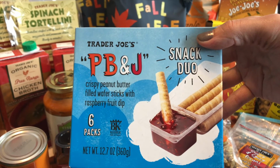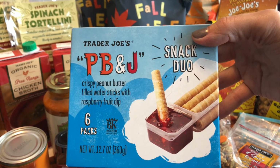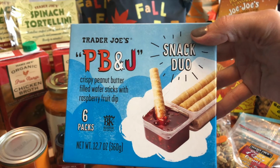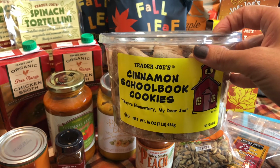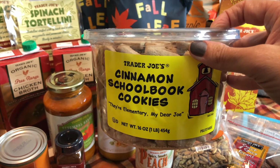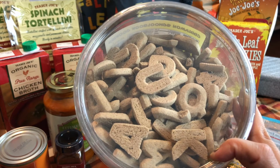Now, these were a little bit pricey. I think that they were around $3.99, which is a little bit expensive for just 6 snacks, but again, it's for a special occasion. I also went ahead and picked up the cinnamon Schoolbook cookies. These are just a staple at Trader Joe's, but we always pick these up in the fall for just kind of those first few weeks of school, just a fun little snack for the kids.